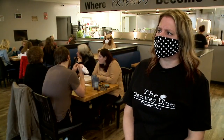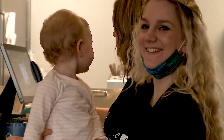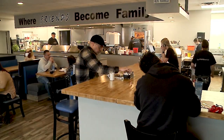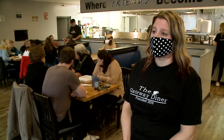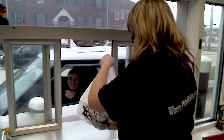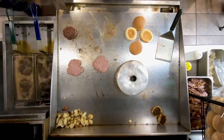I think our families have been a great support. My niece works here, my daughter works here, her dad works here with us. The community has been amazing. New faces all the time. Coming through the drive-thru, we have the drive-thru window.